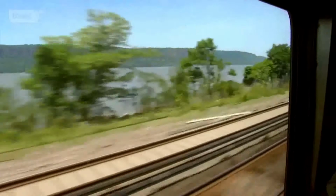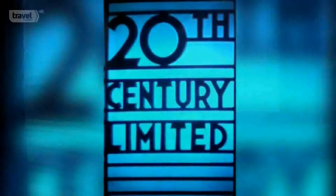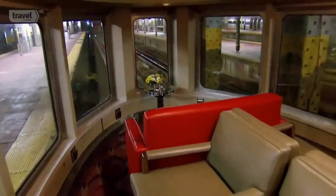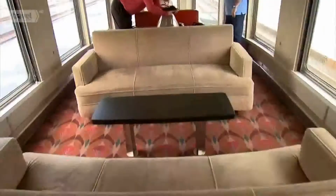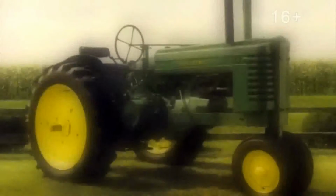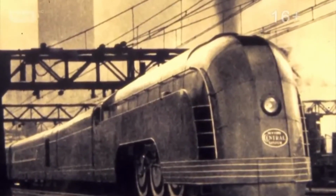Raymond Klaus now owns the company which manages the Hickory Creek, a car from the 20th Century Limited line customized by revolutionary designer Henry Dreyfuss. Henry Dreyfuss designed everything from matchbook covers to advertisements to furnishings, blankets, special silverware design. Henry Dreyfuss designs are a part of America's fabric.